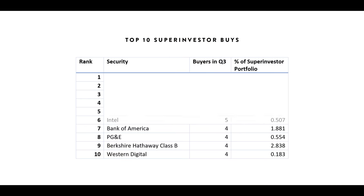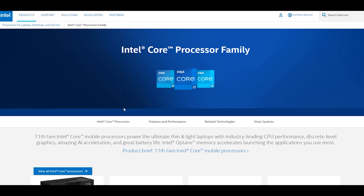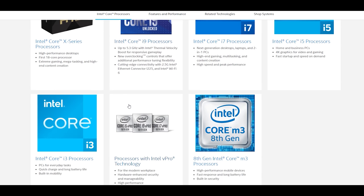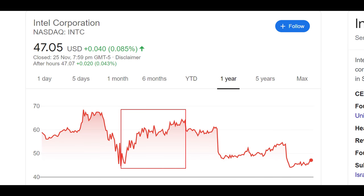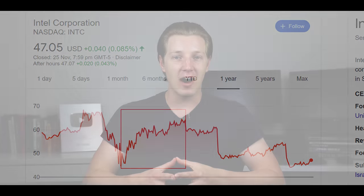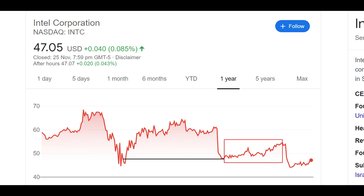Moving on to number six, we have Intel. So Intel, of course, the big chip manufacturer known for making microprocessors for companies like Apple, Lenovo, HP, Dell. Well, I shouldn't say all of their products, but a lot of their products do feature Intel microprocessors. Interestingly though, this company actually rebounded all the way back after the March stock market crash that we saw. However, they crashed 20% back in July, and that dragged the stock back down to its previous low. That 20% dip essentially gave the super investors a good 2 months to start building positions in Intel, and obviously a few of them did.